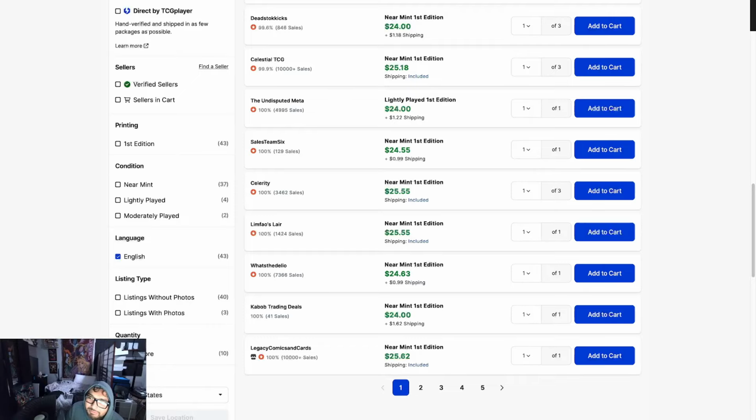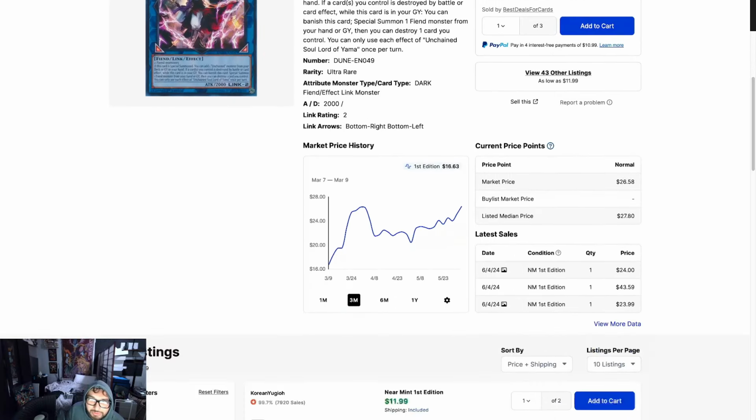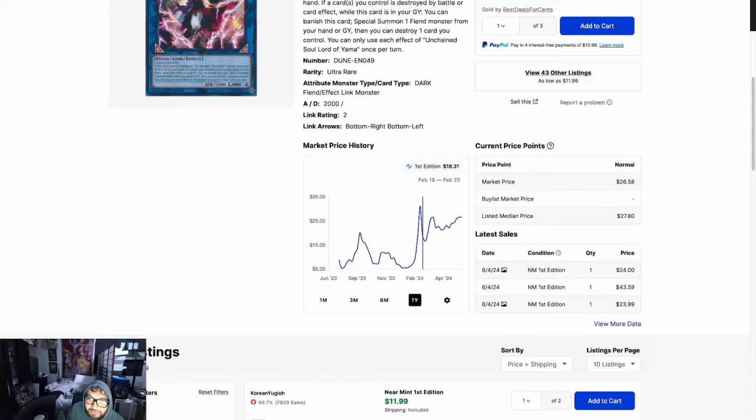So I remember picking these up around like $10-ish. I did sell because I needed some money at the moment, around like $12-$13-ish. So I didn't make too much profit on these. At one point these hit a high price point of like $30-ish. I think last year when Unchained was dominating the meta, they were like $30-ish if I remember.